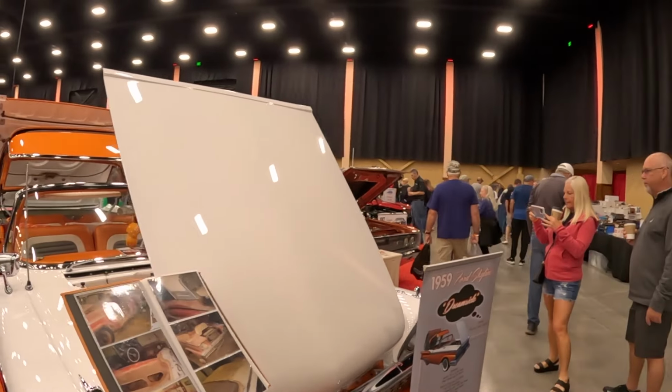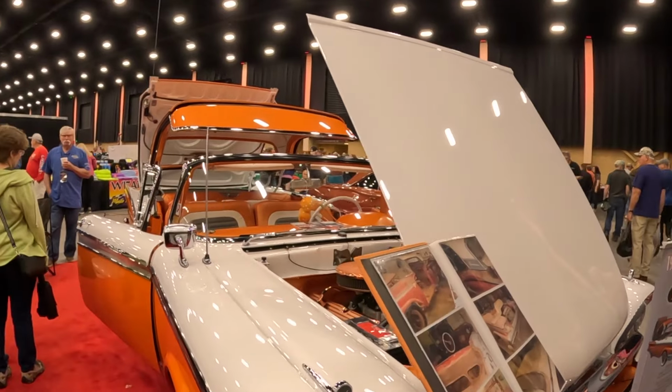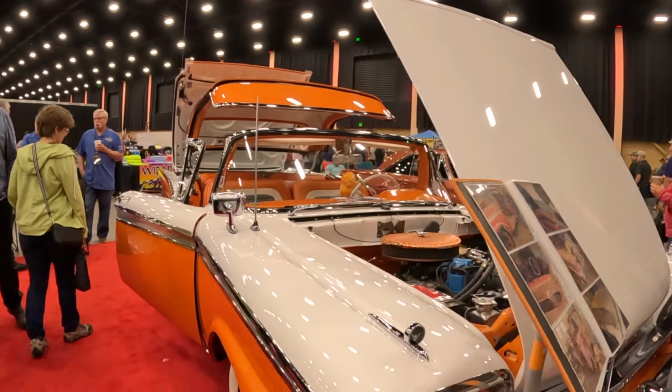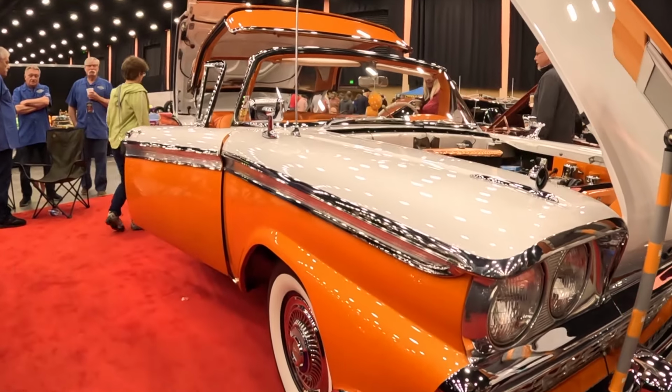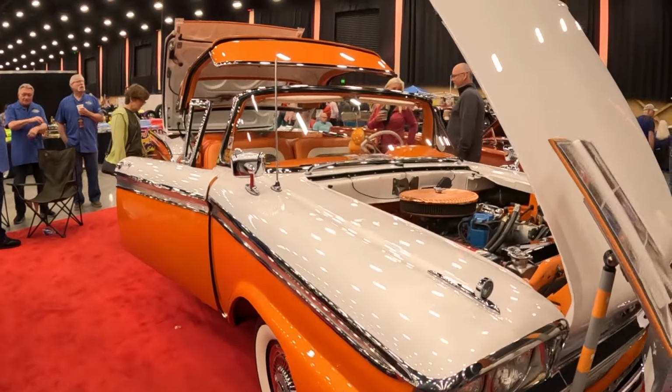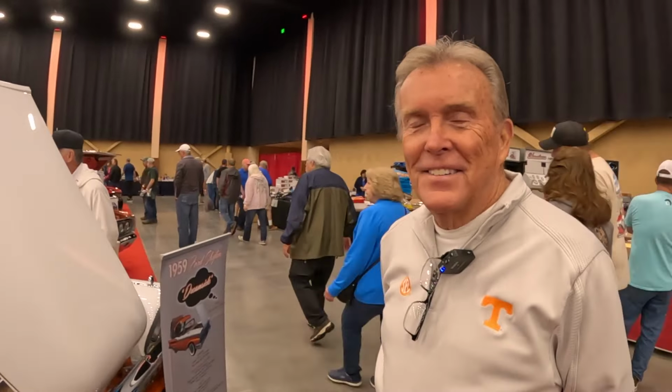This is just beautiful. And I would love to see it on the road one day when I'm driving around. I'm in Knoxville as well. Oh, okay. You might see it. I do hope so. But this is beautiful, everybody. 1959 Skyliner, the absolute dreamsicle. Bob, congratulations. Thank you very much.